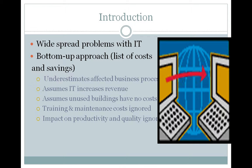The problems with information technology are so widespread that they could not be due to mismanagement. The problem is with the methodology of assessing the value of IT projects. The current bottom-up approach of listing a series of costs and savings is not working. This process fails to examine which business processes will be affected. It assumes IT will increase revenue. It assumes unused buildings have no IT costs, and training and maintenance costs are ignored. Also, the impacts on productivity and quality are ignored. The proposed analysis will be examined in a later slide.